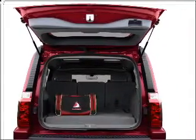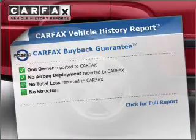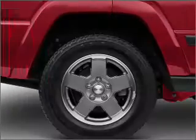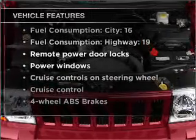Premium wheels give a more luxurious look. Brake safely with the anti-lock braking system. An included Carfax vehicle history report allows you to purchase with confidence and the knowledge that your buy was a smart choice. And with these notable features, you won't want to miss out on the opportunity to own this amazing vehicle.